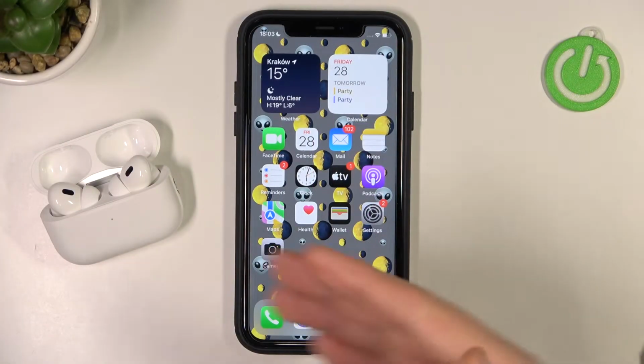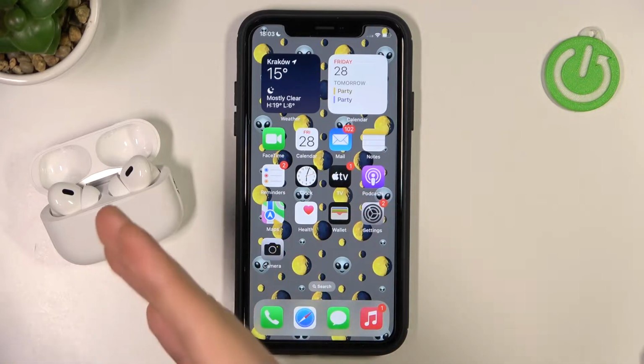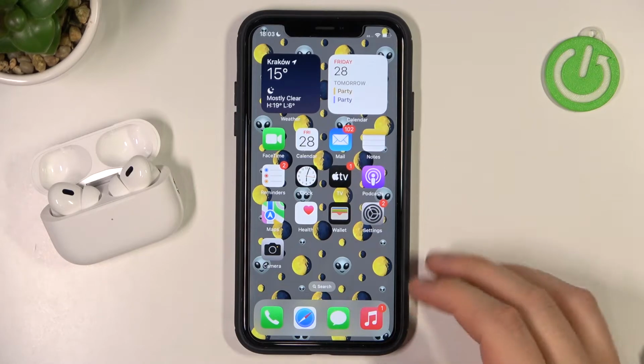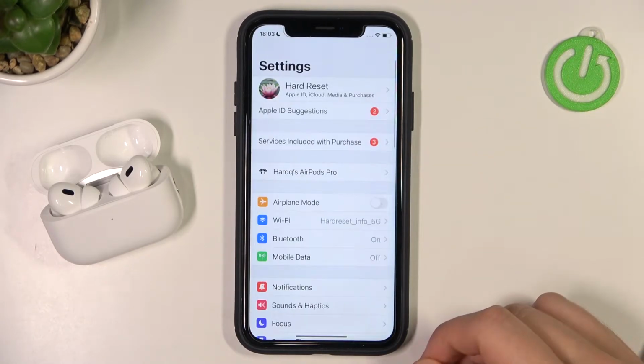Okay, so what we have to do, at the first we have to be connected with our AirPods Pro 2nd generation and the other iOS device. In this case I'm using the iPhone. And next we have to go for the settings.